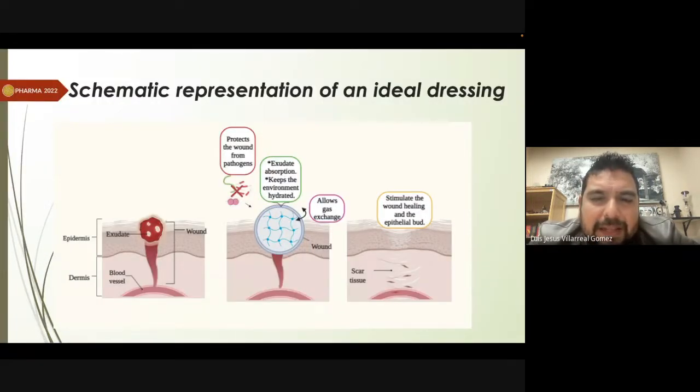So this is another schematic representation of an ideal dressing. An ideal dressing usually protects the wound from pathogens, and also helps to absorb the exudate of the wound. Also, our polymer system is configured to keep the environment hydrated and permit gas exchange. The fibers of these wound dressings will also stimulate wound healing and the epithelial bud, as you can see in the following scheme.